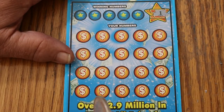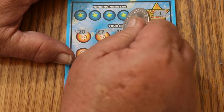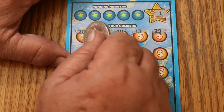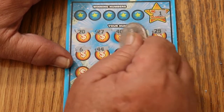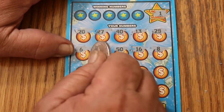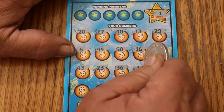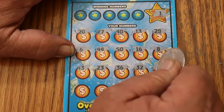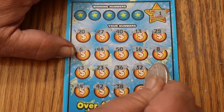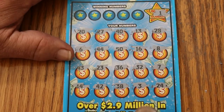Looking for win it all number of number 1. 20, 27, 40, 13, 29, 6, 44, 50, 16, 8, 43, 23, 36, 32, number 7, 14, 42, 38, number 3, and 24. No number 1.